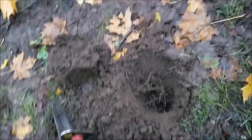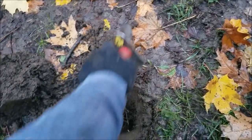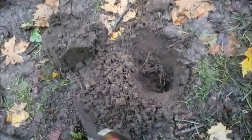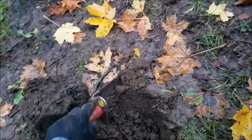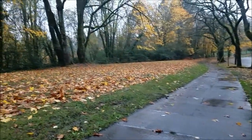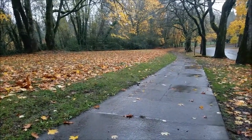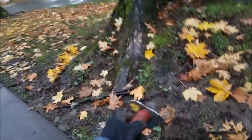Well, this is probably my last dig of the day. My target is in my Easter egg, dirt clod, and I'm on the way to my car, which is right there. It is raining, and so far today I've managed to find a 1919 wheat in an area that I've hunted. I probably gridded this off east, west, north, south at least once, but then I've been back here meandering.